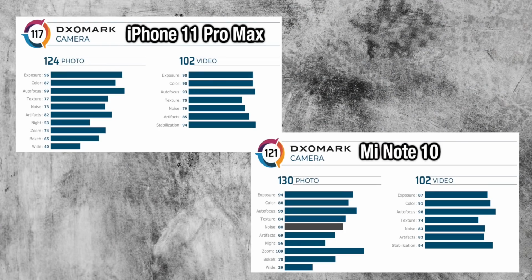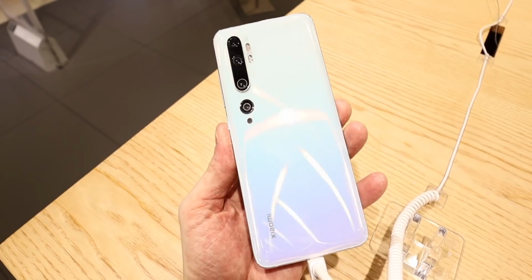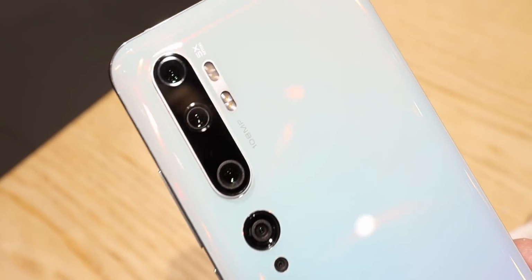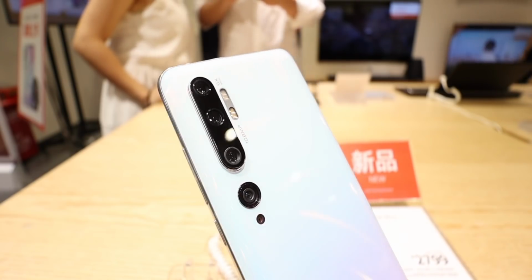The other reason the Mi Note 10 gets such a high score in DxO Mark is because of the zoom range, and here's how they did it. In the zoom portion of the test, the Mi Note 10 got a huge 109, versus the iPhone's measly 74 points. This is pretty much the main reason why the Mi Note 10 got such a high score as compared to the iPhone and the Note 10 Plus.